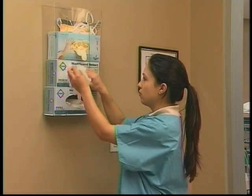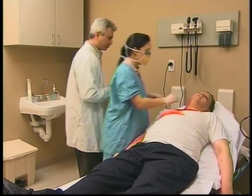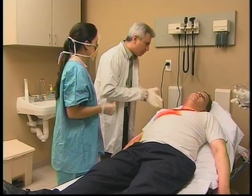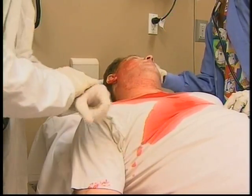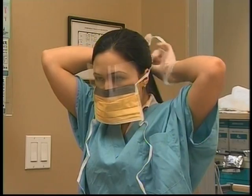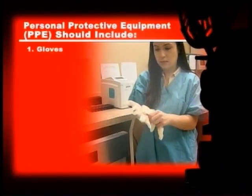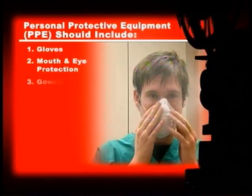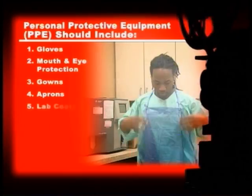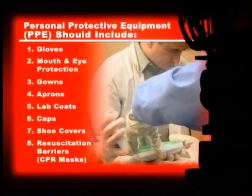The types of proper protective equipment, or PPE, should be selected based on the types of exposure you are faced with. If contact with or splatter from potentially infectious materials is reasonably anticipated, the PPE should be worn on the areas of your body that are potentially exposed. It is especially important to cover mucous membranes, skin abrasions or cuts, and your hands. Proper protective equipment should include gloves, mouth and eye protection, gowns, aprons, lab coats, caps, shoe covers, resuscitation barriers, CPR masks.